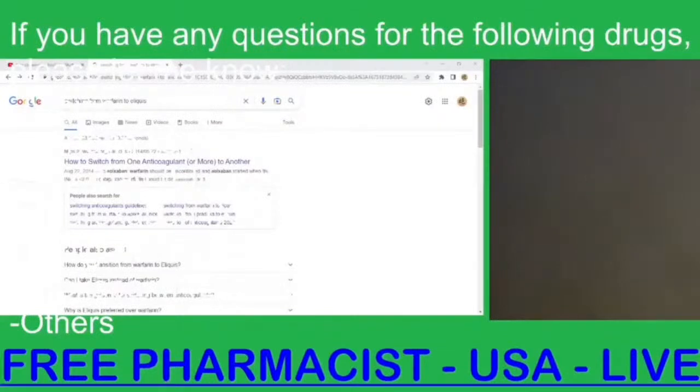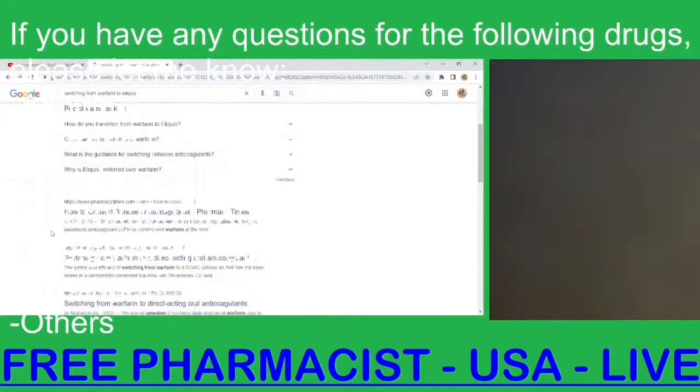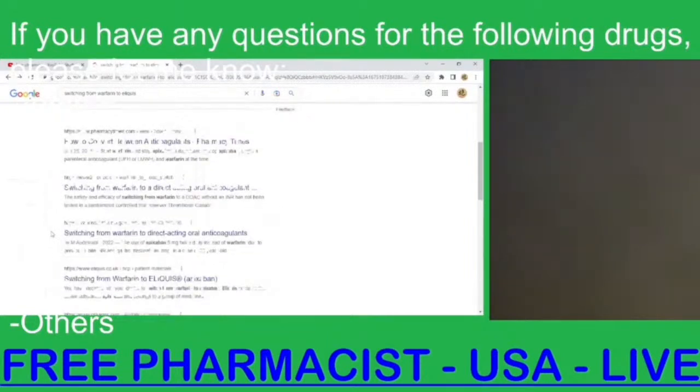How to switch from warfarin to Eliquis. You can go to Google and type in switching from warfarin to Eliquis or apixaban, and you can find about 400,000 results. The first few websites help you understand how to switch from warfarin.